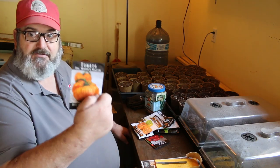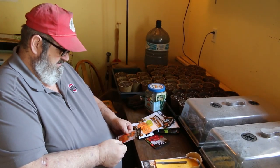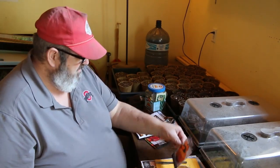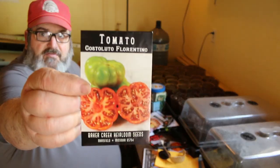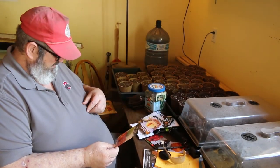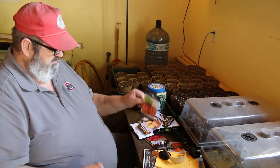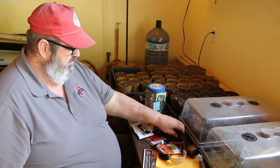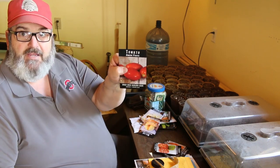Okay, under the recommendation of Jess over at Roots and Refuge, we got some Dr. White Cheese tomatoes. Let's check those out. Okay, we got some Consoluto Florentines. Jana wanted some big boy tomatoes for putting up pasta sauce, and she thought these would be a good Italian tomato. We shall see. Okay, I got some classic Amish paste.